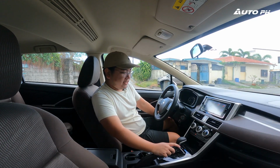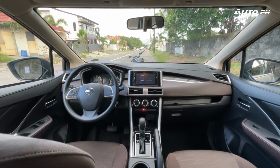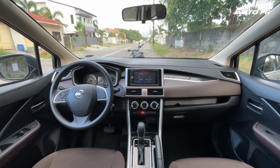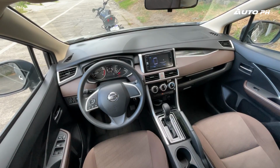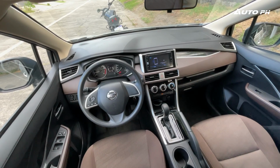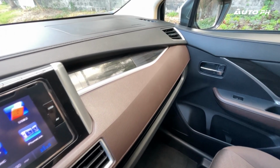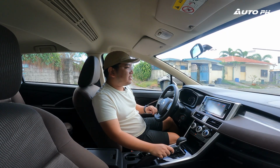And now we're inside the Nissan Livina VE, and as you can see here, just like the previous Livina VL I showed you, it's exactly the same except for a few things, and honestly this one is better in my opinion. So first, you can see that the color scheme is different. We have brown, we have the same black, but again, two-tone brown and black. Also the seat is brown, and it's brown on the armrest for the door panels, and everything else is the same, such as the material.